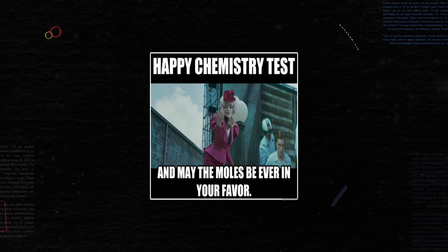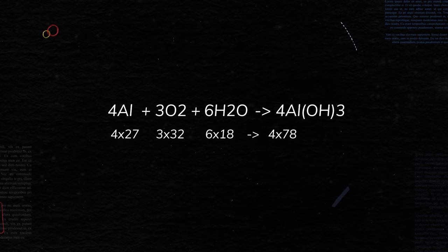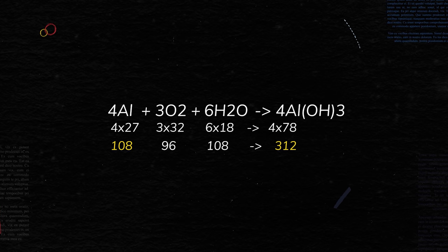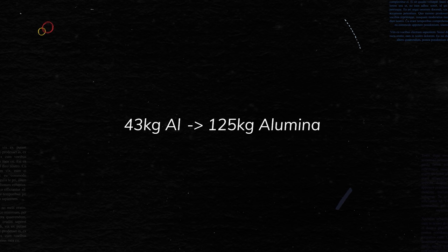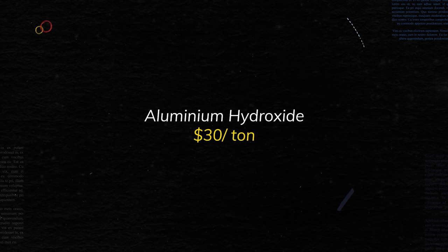If you vaguely remember the word stoichiometry, you will know that we can figure out the moles of each molecule in that reaction. According to this equation, for every part of aluminium used, you get around 3 parts of aluminium hydroxide. So, 43 kilograms of aluminium yields 125 kilograms of alumina. And if we sell it and split the money between the customer and the company, we do indeed get to 7 cents, which is under 5 rupees and exactly as promised.